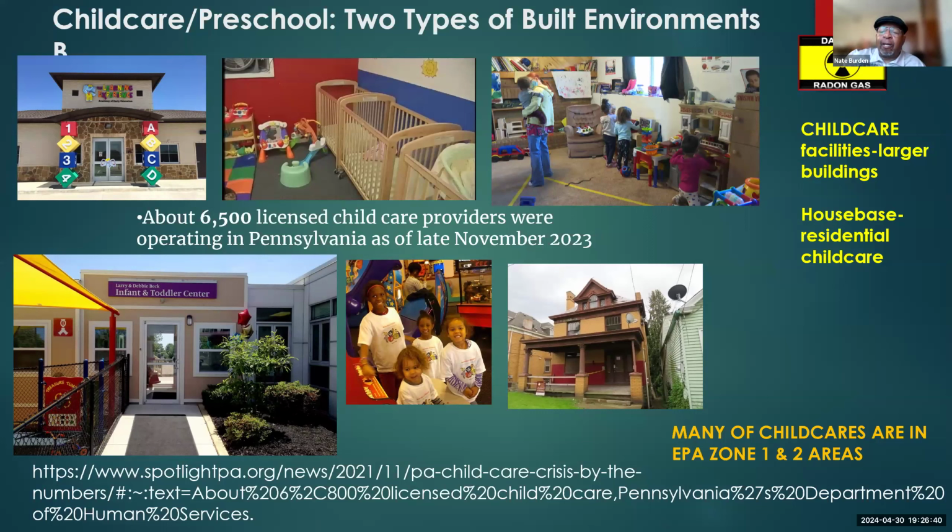Many child care centers are in EPA zone 1 and 2 areas. So all of these, whether it is a house or a larger facility that has a lot of kids in it, you need to test your facilities. That is the point of this.